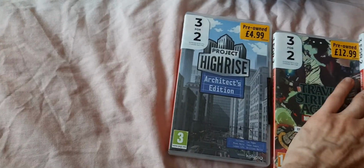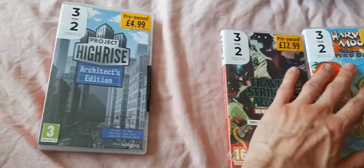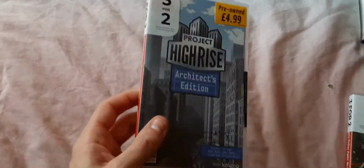And then they had a 3 for 2 deal. I could have mixed and matched, but it was quite busy by the PlayStation section, so I just stuck to the Switch games. First up, Project High Rise Architect Edition.